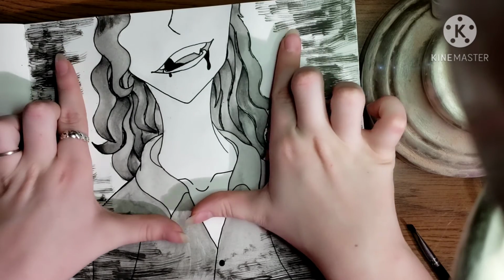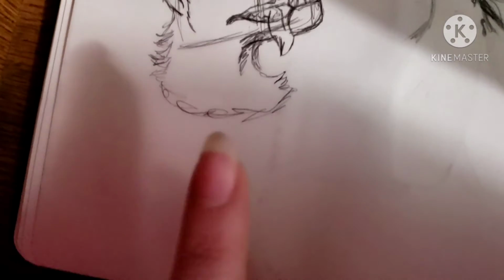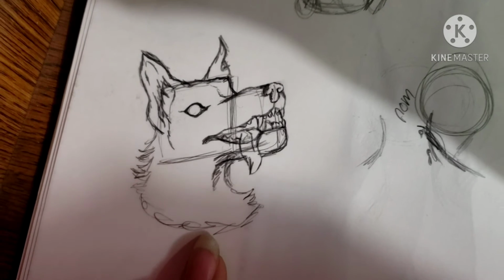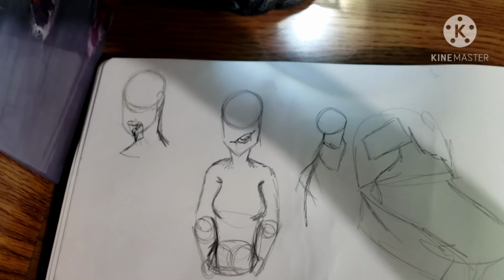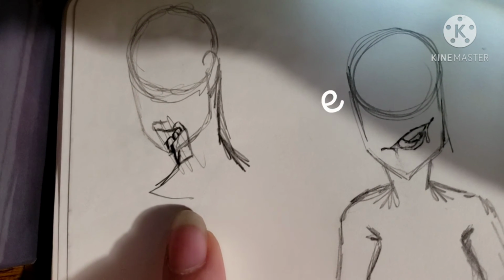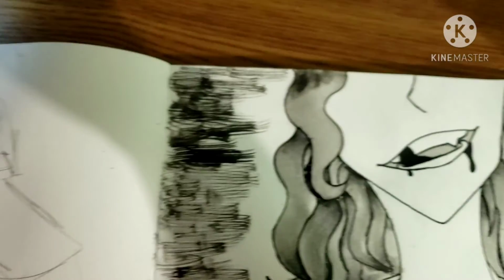So if only I could trim it down to this. I did draw this fellow in the process, and I love him forever. Nothing can get better than this. I tried to draw someone opening their mouth and putting their finger in, going like, I don't know. This was the original to that.